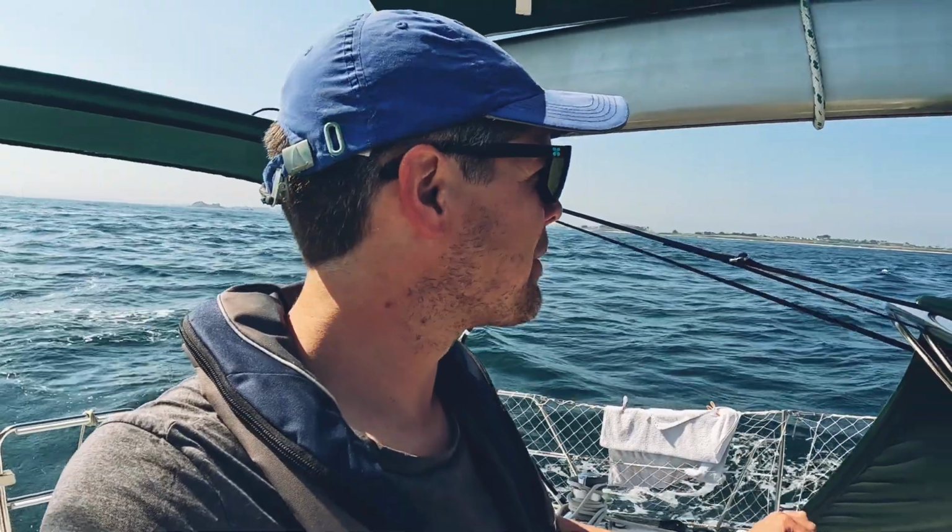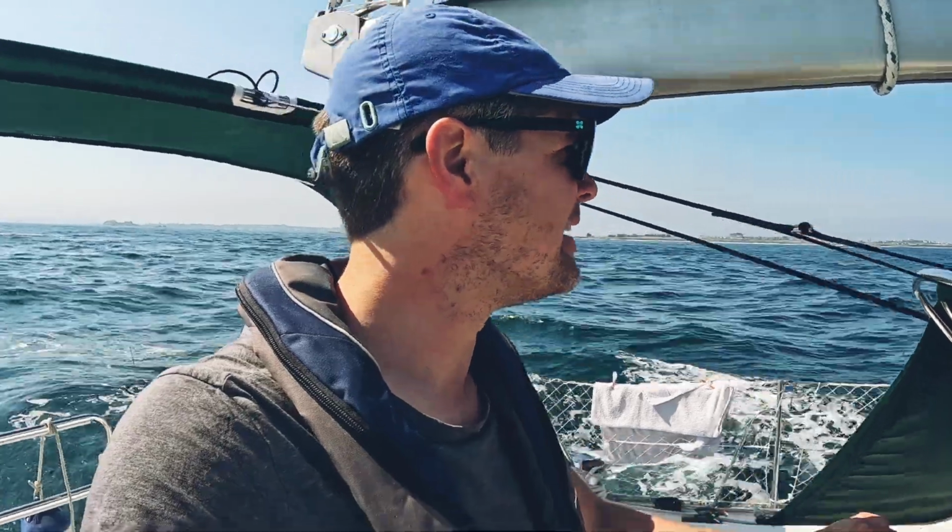We're not going to hug the coast because it's really, really swelly. It's a bit uncomfortable, so we're going to go a little bit further offshore where hopefully it's going to be a bit more settled.